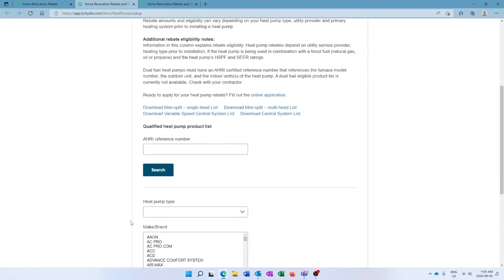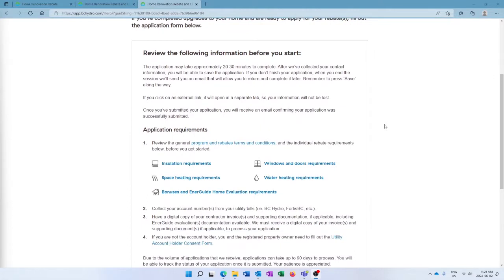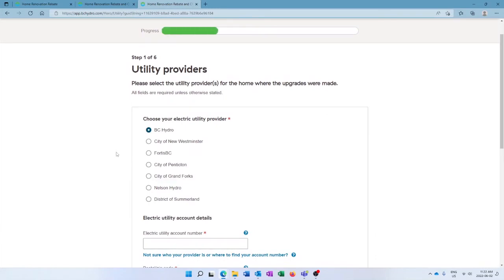is an eligible model. Once you've finished those eligibility checks, then we'll go to this page here at bchydro.com where you go through the renovation rebate application process. So on this first screen here, you can read through that and check the different requirements for different upgrades that you can do under the rebate program. And make sure you go through here and make sure that you're getting what you want out of this. And just scroll down. You have to check this to continue, and then press next.